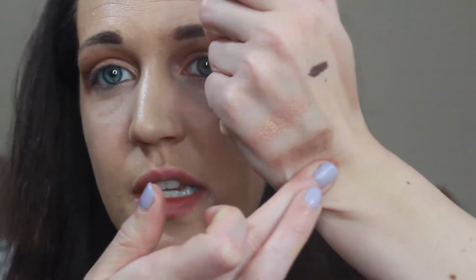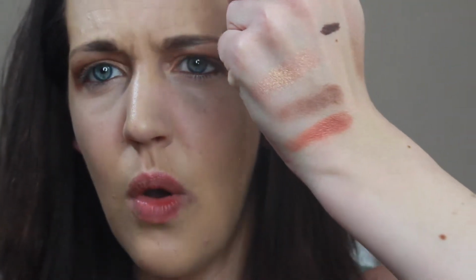So I don't 100% know how I feel about these Super Shock shadows. Holy moly. I mean, they're super pigmented, but if you push on them, I feel like they're gonna break and shatter just because they're super brittle, it feels like almost. So anyway, I'm gonna take a little bit of this on my smudger brush, and I'm gonna smoke out my lower lash line with this color.